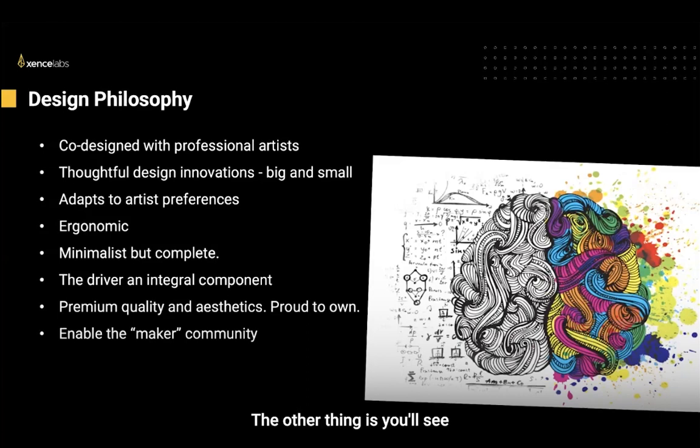The other thing is you'll see innovations that are sometimes small and sometimes big. And they really come out of when an artist is using the product for 10 hours, 11 hours a day, and these are professional artists who we target with Xencelabs. And when they're using it that length of time, it's little things that can make a difference in seconds or just in comfort. For example, a good one is there's no seams on our product at all on the surface. So when you're drawing, your hand doesn't encounter something that can create a little bump or a little feeling as you're drawing. Those are little details that unless you're familiar with this market or you're an artist yourself, you may not notice. So we really try to pay attention to the details.